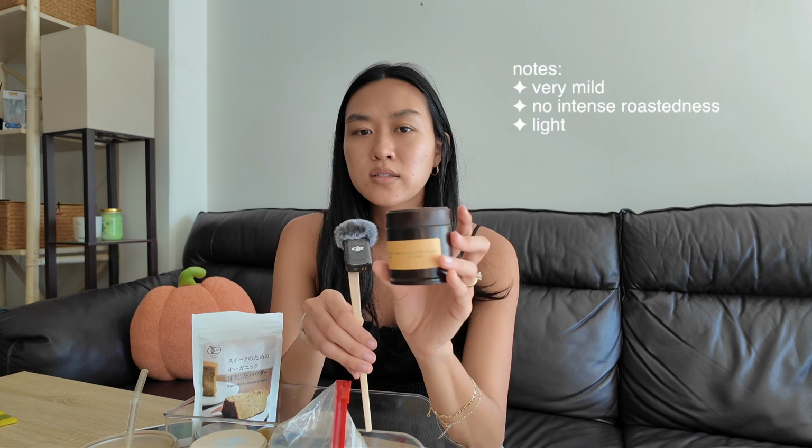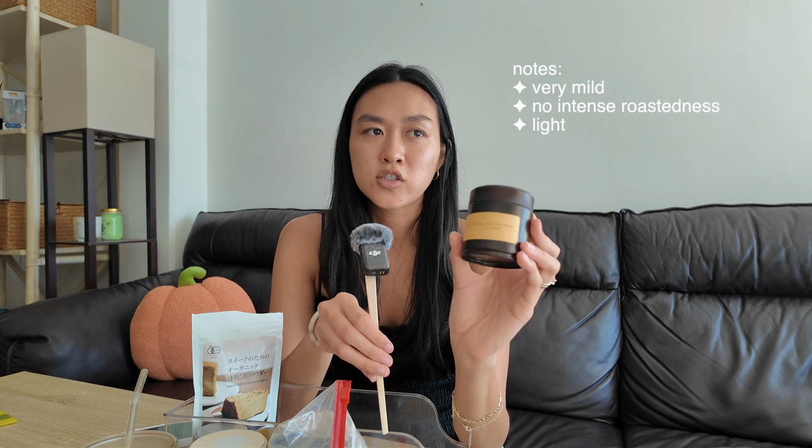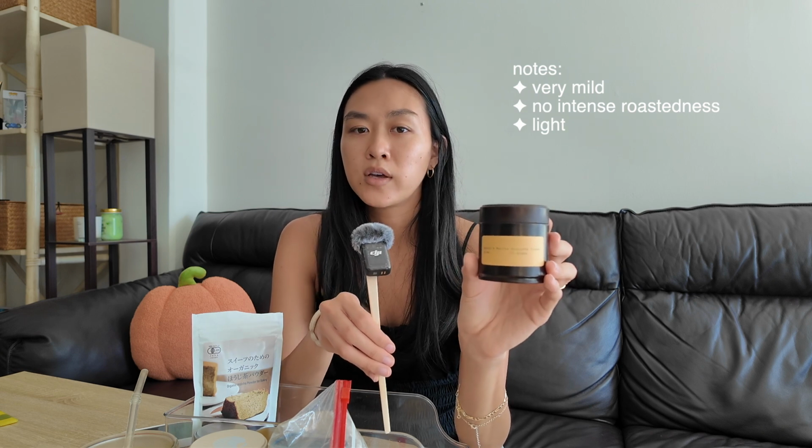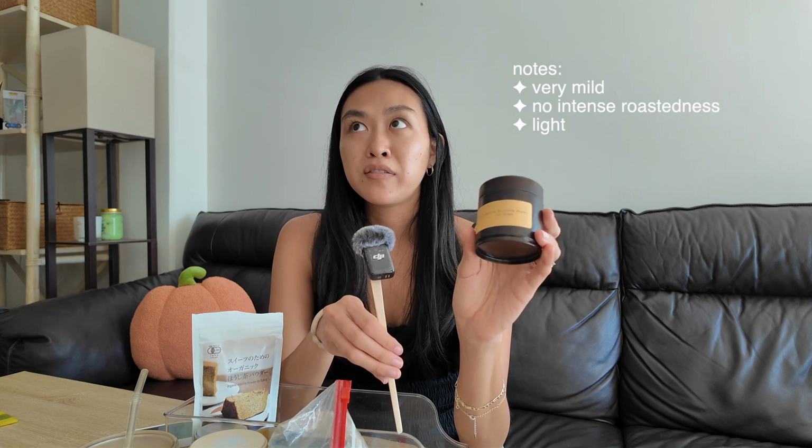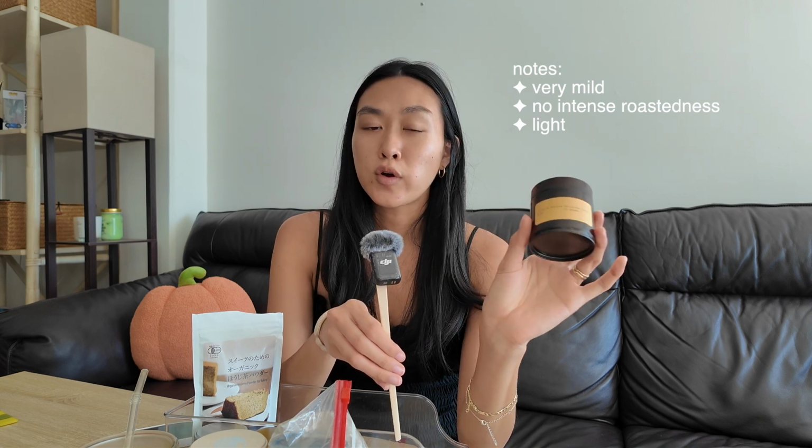And I feel like when I use this hojicha powder, it's very watery in terms of texture when I add it to my lattes. And it's not because I'm using too much water or anything, it's just the experience that I have when I use this one.